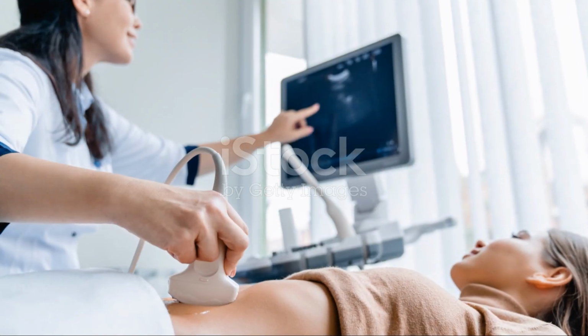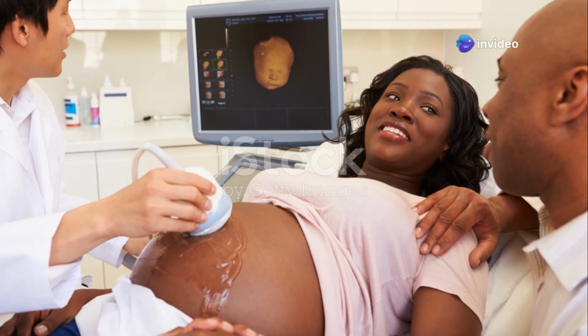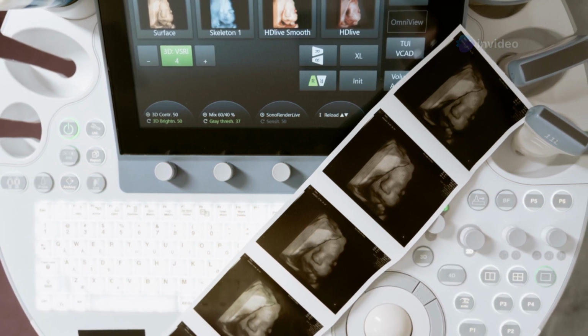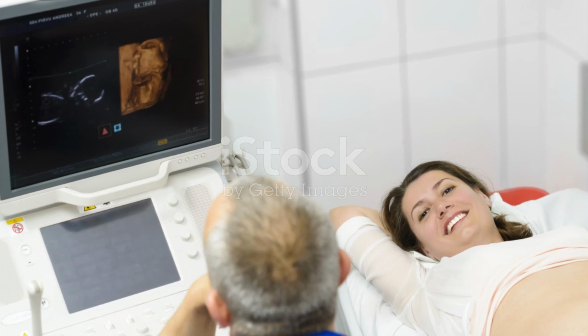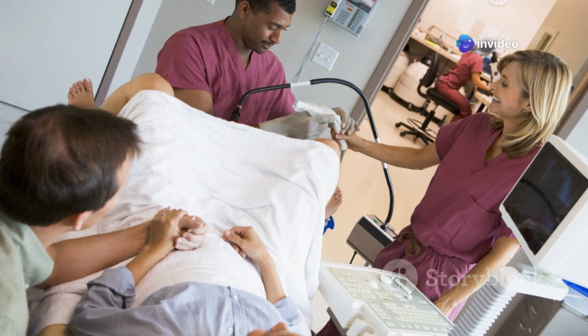Doctors use ultrasound to diagnose placenta previa, a condition where the placenta covers the cervix. Ultrasound is a safe and painless test that provides crucial information. It uses sound waves to create a detailed picture of the inside of your body, including your baby and placenta. During an ultrasound, you will lie comfortably on a table. A technician will apply a special gel on your belly to help conduct the sound waves.